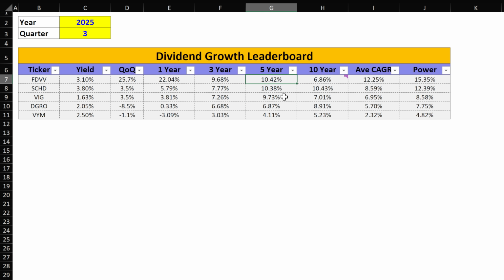Okay, this is incredible. Just so you guys know, I sort by the columns as I'm talking here. I'm always just kind of clicking around at things. They are still in perfect order at the 5-year CAGR. So man, this is a definitive quarter. We have 10.4% for FDVV. SCHD is right there at 10.4. VIG right there at about 10. And then DGRO just under 7. And VYM at 4. Come on, give us a change here. There we go. I promise this thing's dynamic.